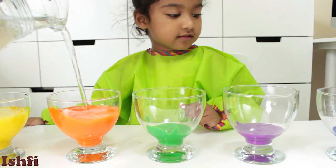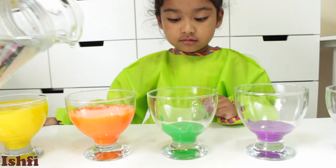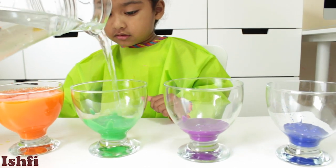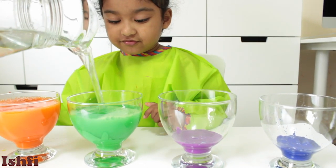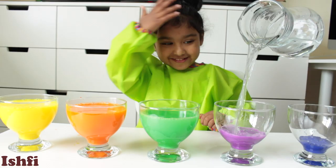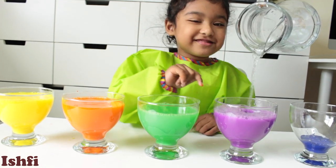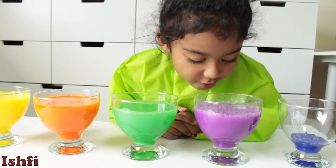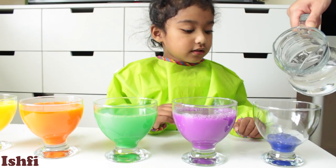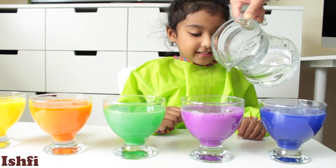Now, Ishfi. Now Ishfi, green. Ishfi likes green. Wow. Now Ishfi, purple. Purple. Yeah. Now blue. Blue big. Big, big.